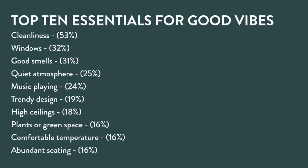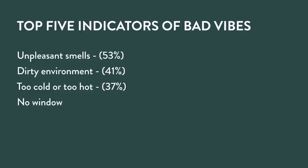And I think that that's good because the top five indicators of bad vibes in a space are unpleasant smells, dirty environment, too cold or too hot, no windows, and dead or unkempt plants and greenery. Oh, well, that makes a garden very questionable. You don't know if it's good vibes or bad. It might have bad smells. It could have too hot or too cold temperatures. But to me, a garden always has good vibes.